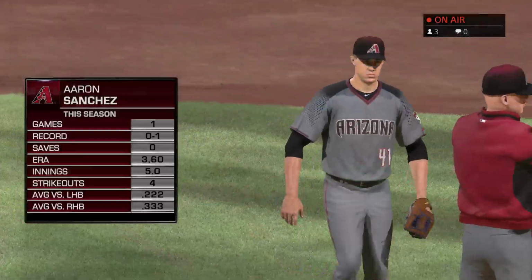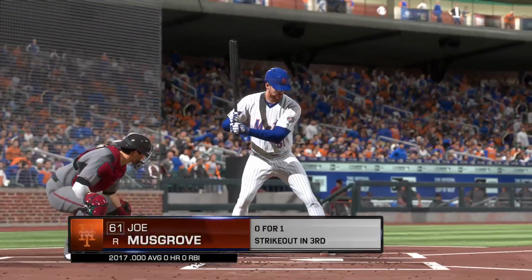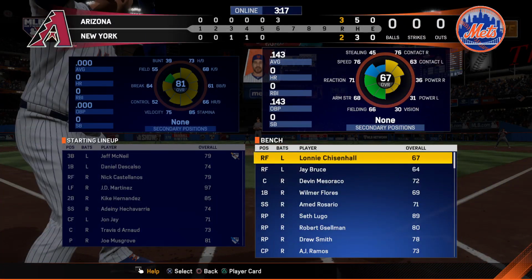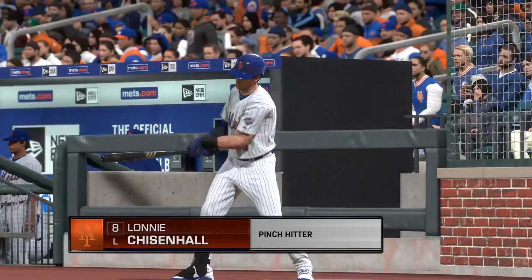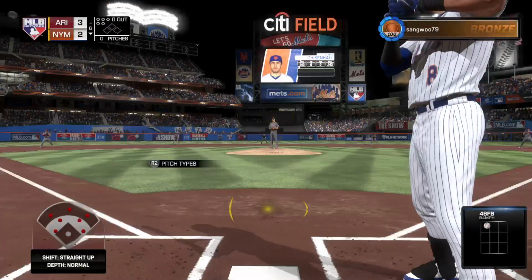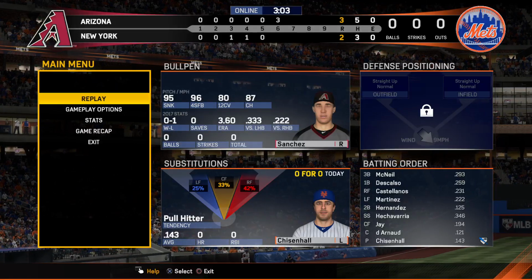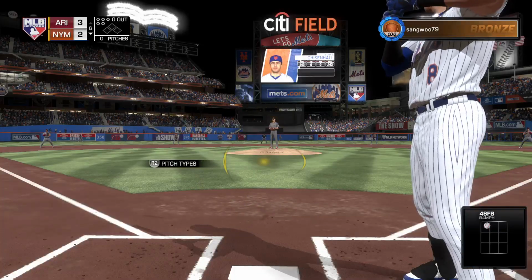Aaron Sanchez enters to do the pitching in the bottom of the 6th. Number 41, stepping in and ready for another shot, Joe Musgrove. He'll be the one to lead things off now against Aaron Sanchez. Lonnie Chisenhall is going to come off the bench as he'll be asked to lead off the bottom of inning number 6.